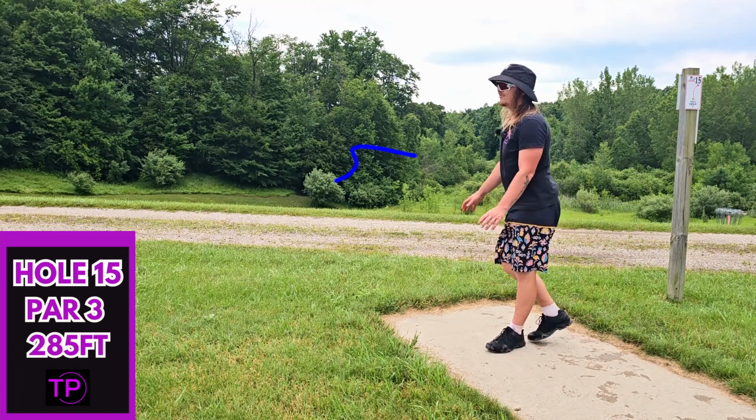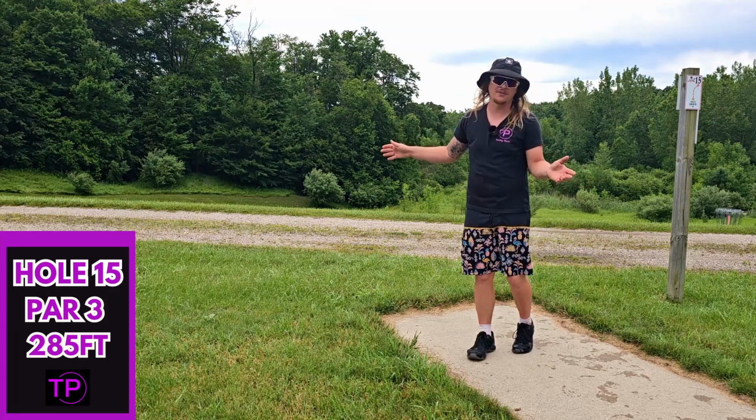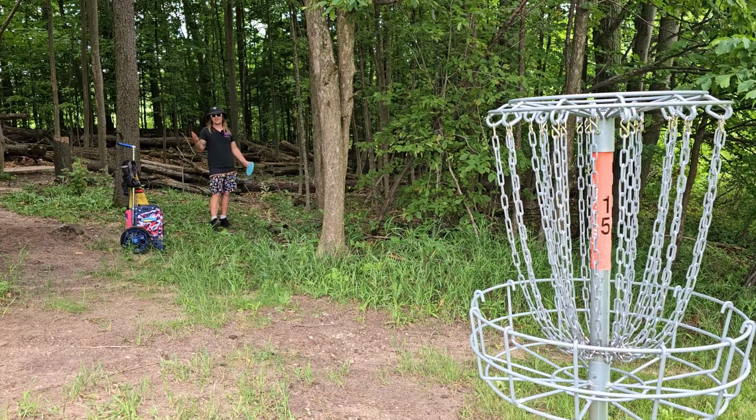Oh, you know, I've kind of held my breath there. The basket is blind, but I couldn't have thrown that better. It turns out we were not very close to a run at all. The only way to really go for this basket is to come in with a sidearm or an anhyzer.